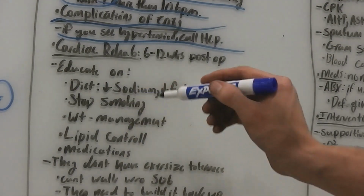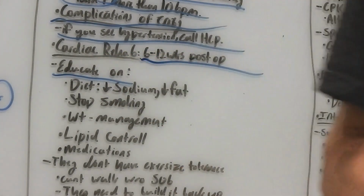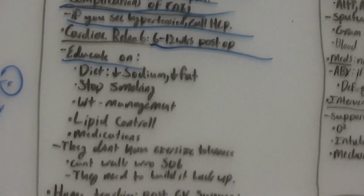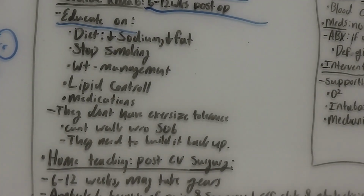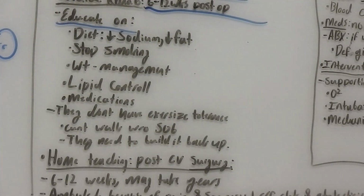Now, with cardiac rehab, this is 6 to 12 weeks post-op. We have to do a lot of education for these patients. And this is what the professor told me to focus on for this part of the exam. For coronary artery bypass graft, she said, focus on education post-op. And that's all this is after here.